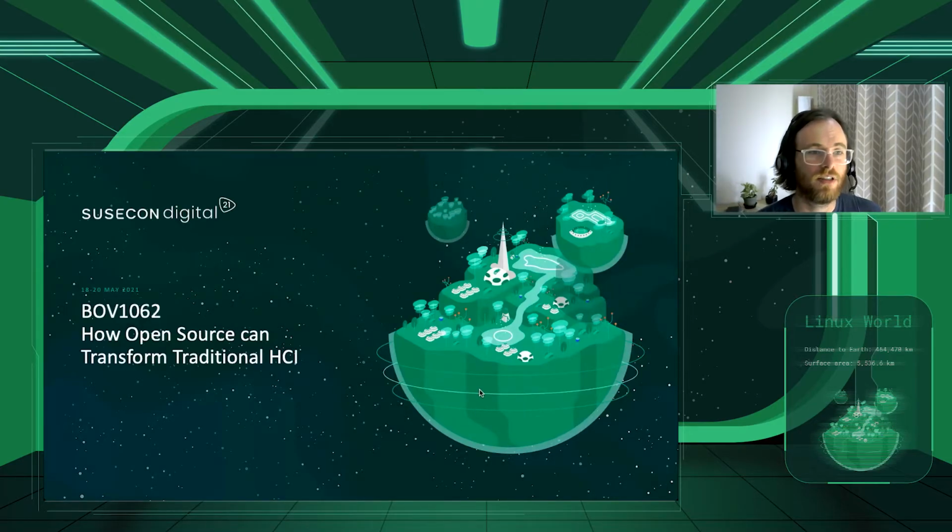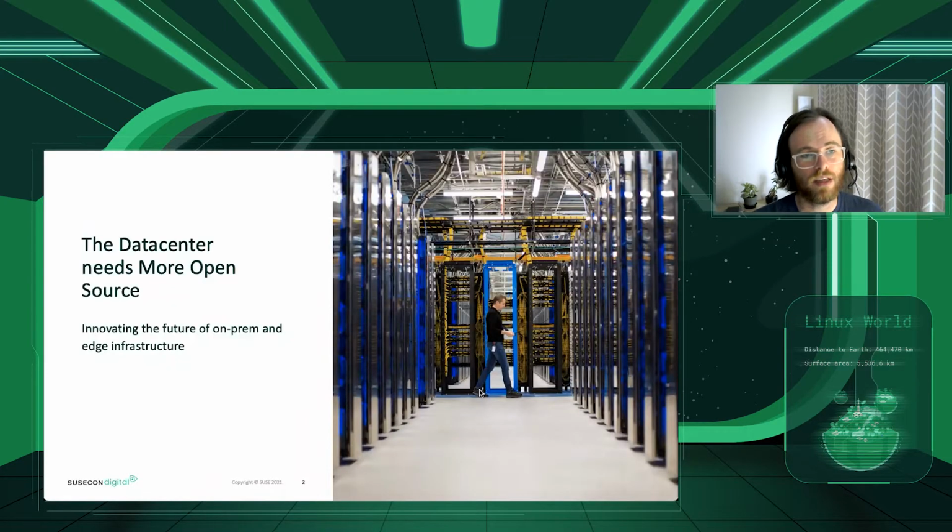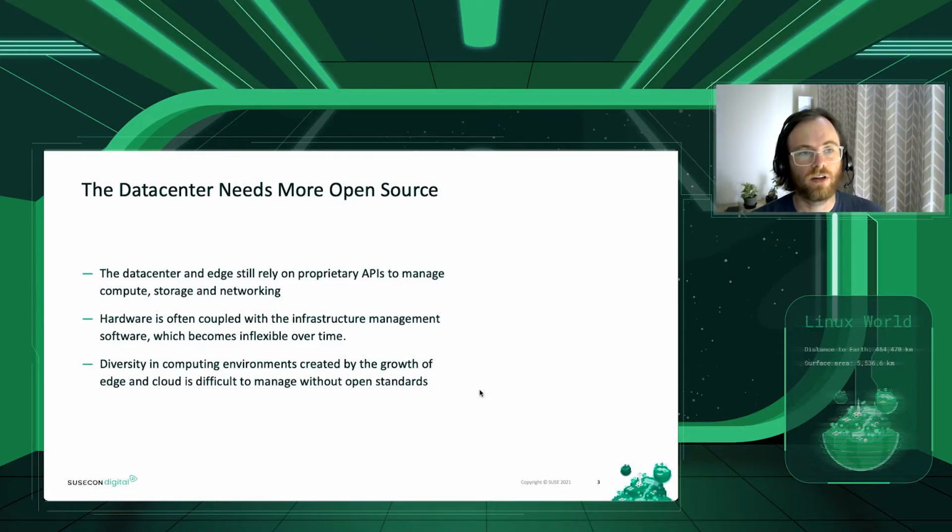I'd like to talk to you today about why I believe the data center needs more open source and how open source technology can innovate and propel the future of on-prem and edge infrastructure. So to start, I'd like to first talk about the current state of the data center and some of its challenges. For one, the data center today and edge still rely on primarily proprietary APIs to manage the infrastructure level concerns, such as compute, storage, and networking.